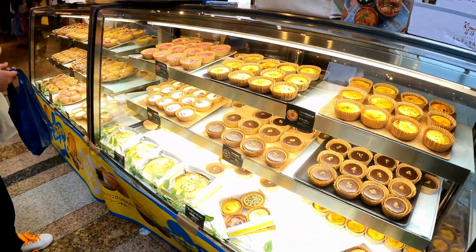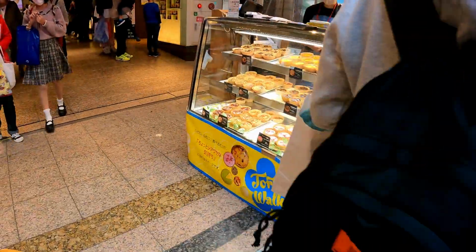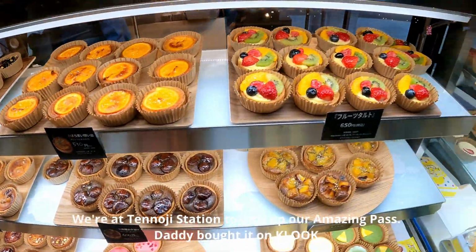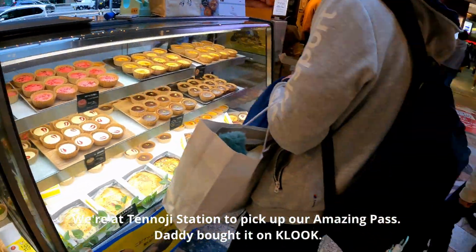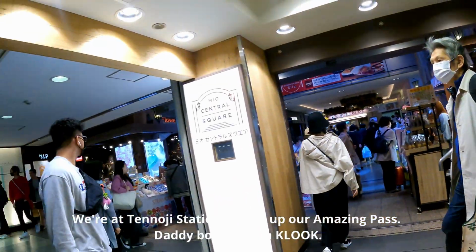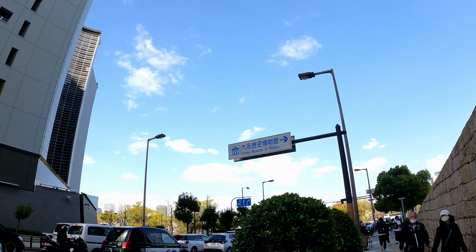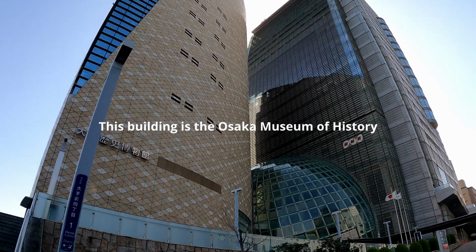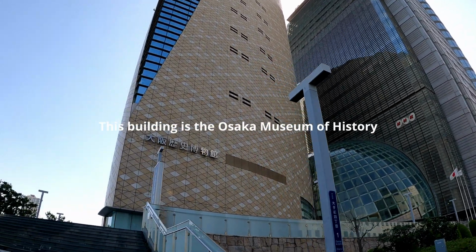Look at all these pastries, guys. It's so yummy. Oh my gosh. Anyways, so we're here at Tennoji Station. We have to stop by here to pick up our amazing pass that Daddy bought on Klook. So we're already here, guys. So you can see this building. This is the Osaka Museum of History.